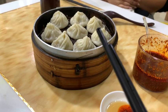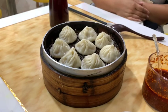No food tour is complete without the classic Shaolong Bao or Xiaolong Bao, however you want to say it. This 18 bowls of goodness.